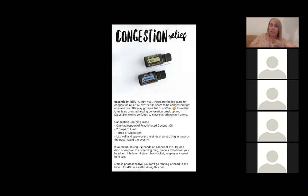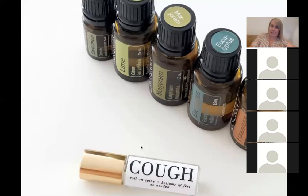For sinus infections, it is amazing. That and the neti pot. I love the neti pot and some On Guard soft gels and vitamin C, and you are good to go for sinus issues. Now, if you have a cough, I love oils like frankincense, copaiba, marjoram, eucalyptus, Breathe, cardamom. Any of those oils are going to help with that constant cough.